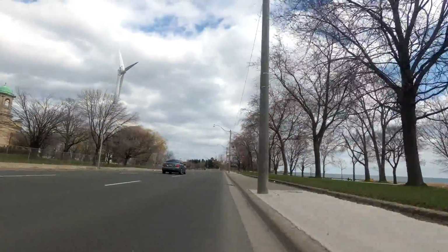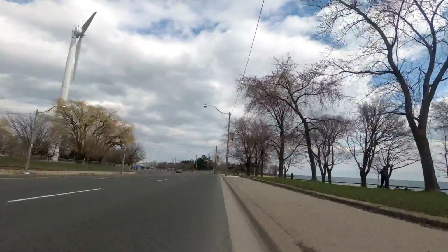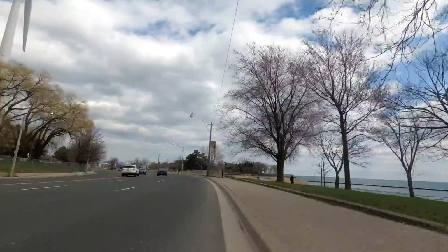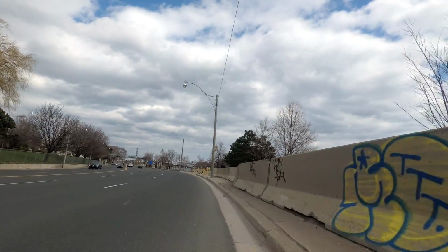Over on the left there's a big white wind turbine. It's not spinning right now, even though it's a pretty windy day. I haven't seen that wind turbine spin in quite a long time. I think it's probably not functional at the moment. I don't know whether they're planning on decommissioning it or what exactly is going on.